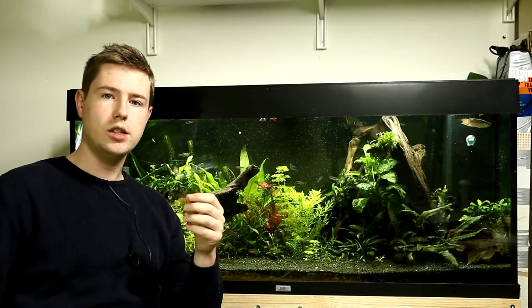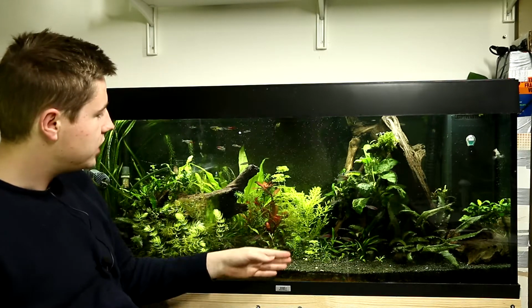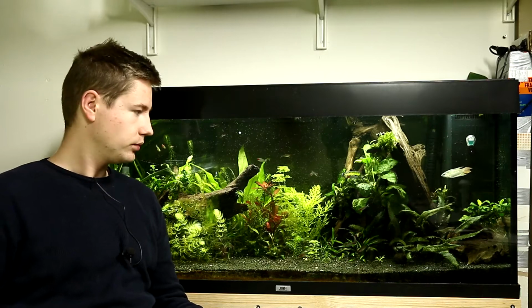It's very rare that you see blackbeard algae growing on fast growing healthy plants. So my stem plants that are here in the middle, but also a little bit more here to the left, there's no blackbeard algae on them.